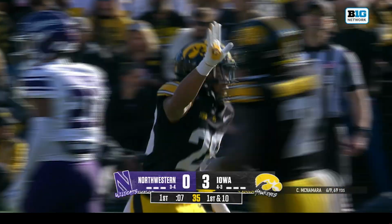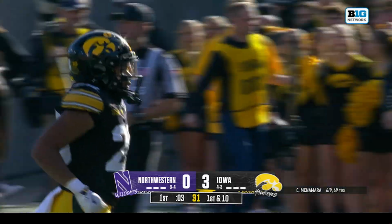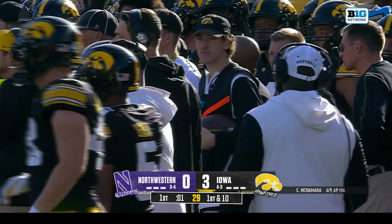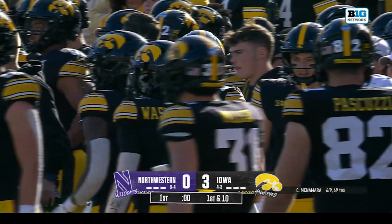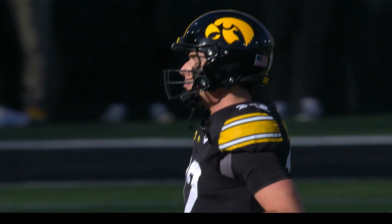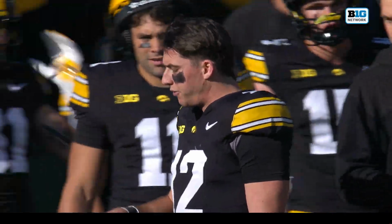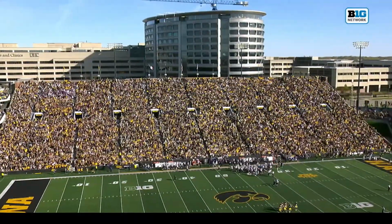Moulton with a first down carry for Iowa. That should be the last play of the first quarter. (3-0) Hawkeyes on homecoming. And it's time for one of the great traditions in all of college football, the Iowa Wave.